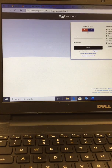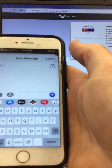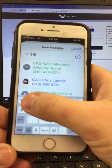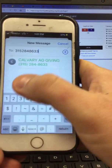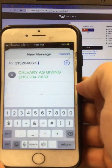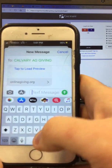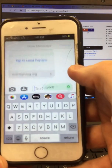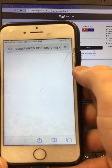The other option is if you've got a phone and you want to use a smartphone, you go to your text box, you dial 315, it's a local number, 284-8633. This is Calvary's online giving. You see in my phone, I've already got it labeled as such. You click that, and from there, you really type in anything, but let's just say right here, give. A website will pop up. You click it open, it'll bring you right to it.